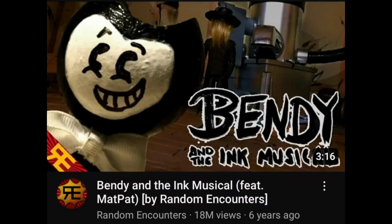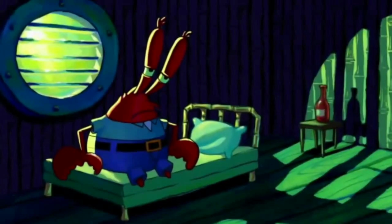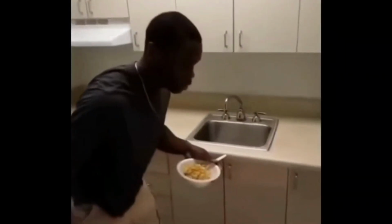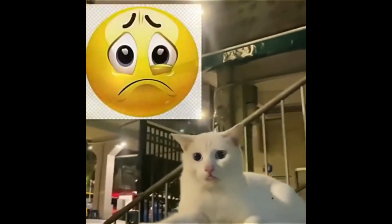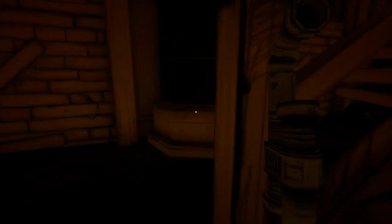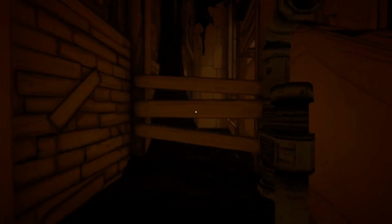In the stairway, there's a radio that plays Random Encounters Bendy the Musical, which Bendy is voiced by Matt Pat in. Just like a side tangent, while recording this, Matt Pat has like 9 days until he retires, and I'm still really upset about it. And if I'm bringing this up and making you upset about it, because I know this won't be released before he retires, I'm sorry.